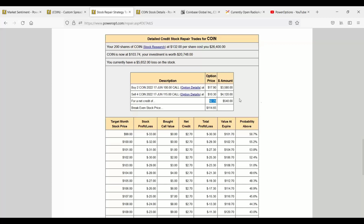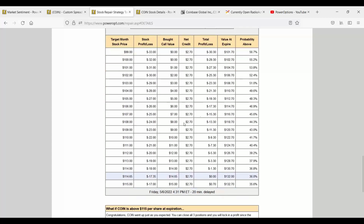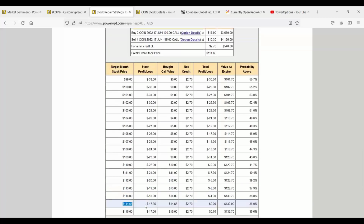Well, if my cost basis is 132, doesn't that make my break even 129.30? Where's this 114.65 coming from? I'm buying a 100 call, selling two 115s for a credit of 270. What happens when the stock's at 114.65? We're down 17.35 from our new effective cost per share, the 132 value. Okay, so we're down 17.35 from our cost basis of 132.